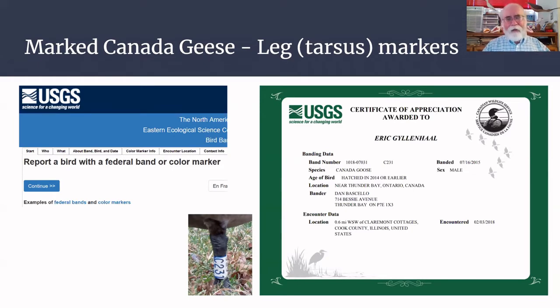It links you to that particular goose in a particular way. Now, most of the time when you do something like this, you get your certificate and that's it. You don't hear anything more. But the thing about these geese is the Columbus Park leg mark geese keep coming back to the park.